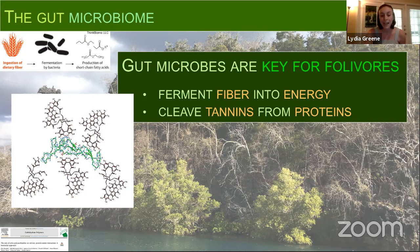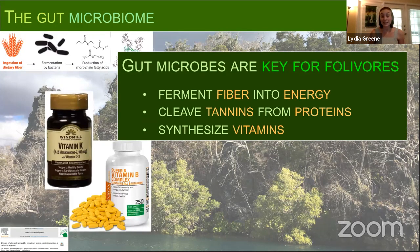And then lastly, these bacteria can synthesize vitamins for us. So microbes actually produce things like vitamin K and the entire vitamin B series.